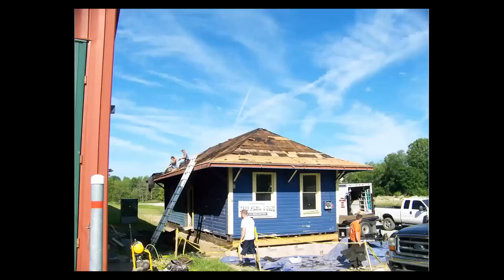So the building is now sitting on the site here. And you'll notice that the roof has been stripped off. The old roof was pretty shot. And you can see we also had to patch where the 4x4s had gone in to stabilize it. So we had hired ACA Unlimited.